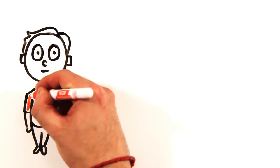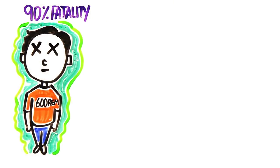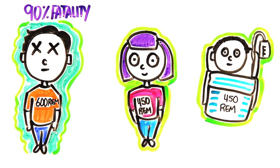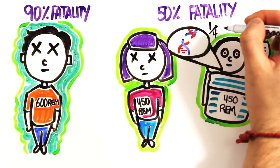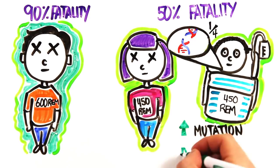Exposure to 600 REM radiation has a 90% chance of creating fatal illness, while a dose of 450 REM is estimated to create a fatal dose within half of those affected. But even those who recover still suffer long term. Molecular bonds and strands of DNA are broken, and while most repair, around a quarter don't, which can result in future genetic mutations and increased probability of cancer. Then there is the fallout.